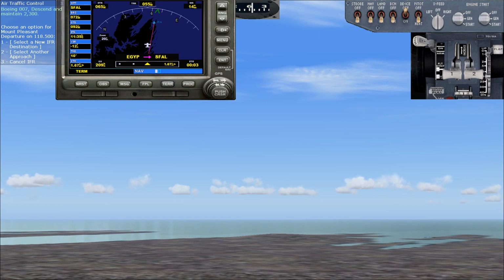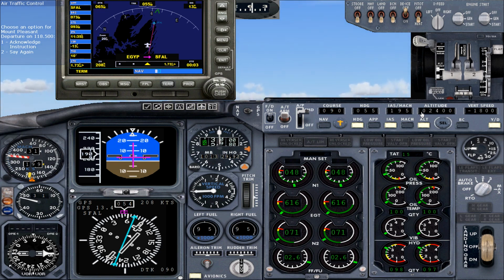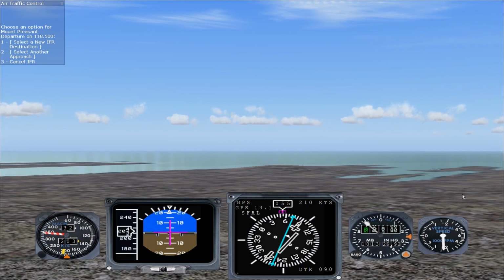Boeing 007, descend and maintain 2,300. Descend and maintain 2,300, Boeing 007.